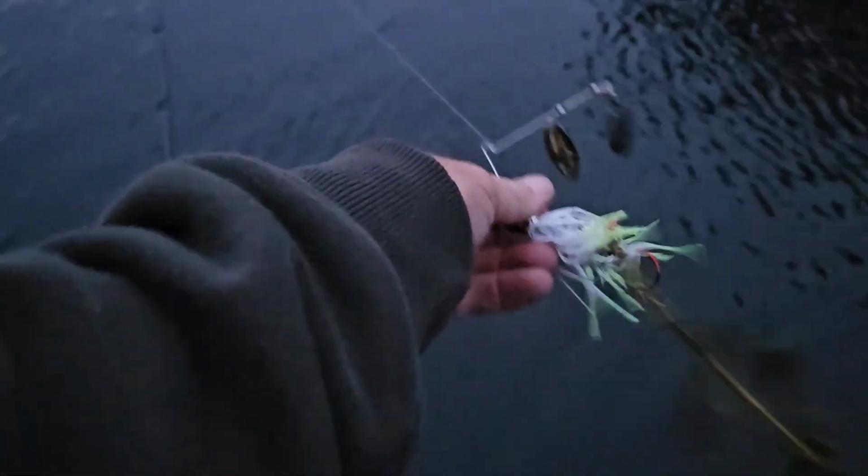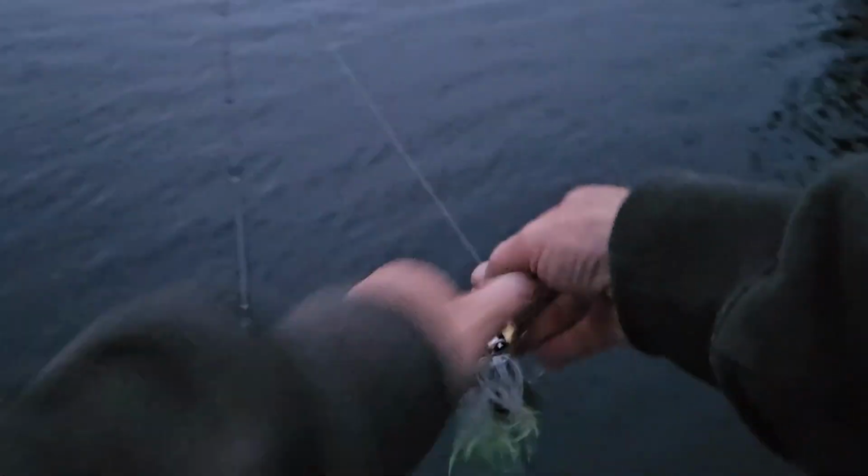Had a south wind, now it's changed to a little bit of a north wind. We are 9 days out from a full moon, the August full moon.